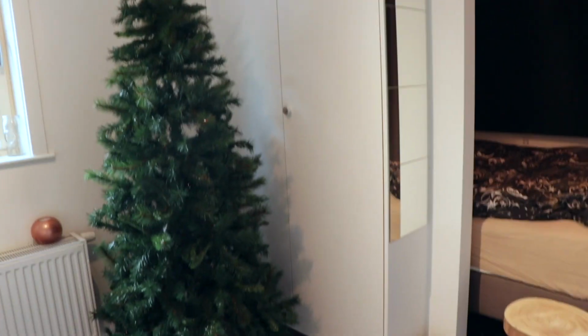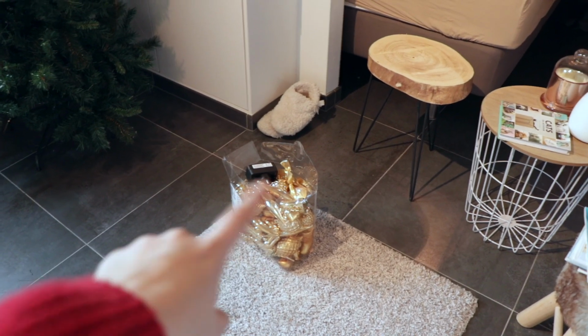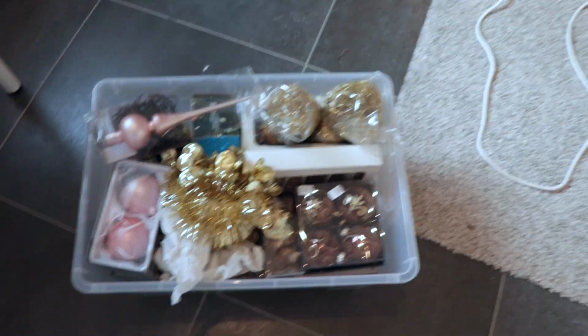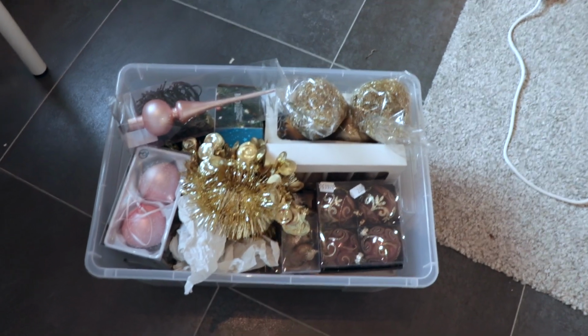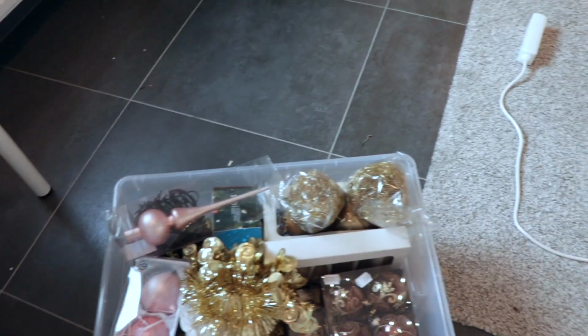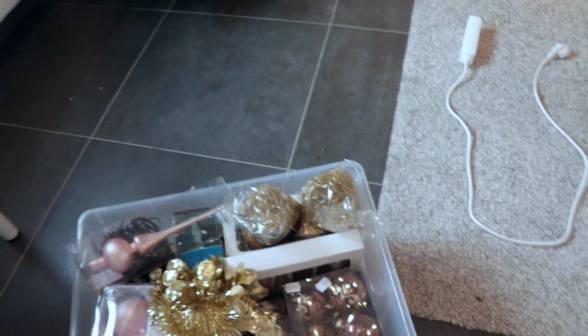And for my room I have these gold bubbles from IKEA, I think, 2 years back. And then this is all of the gold, pink and bronze or rose gold stuff I have from everywhere. It's old stuff from my stepmom. Anything you can imagine really is in there.